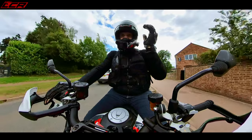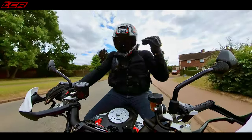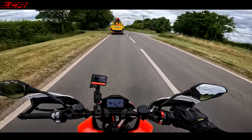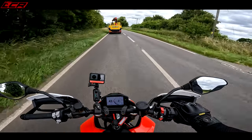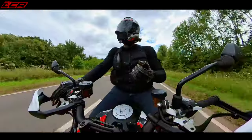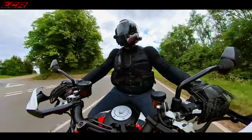I think you could have this as your only motorcycle. You could commute on this, you could do trips on this. This brings you all the fun, the excitement, the adrenaline of a supermoto, but slightly more practical. That sounds like the best motorcycle I've ever heard.